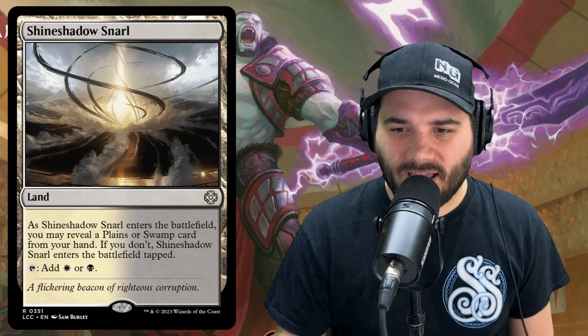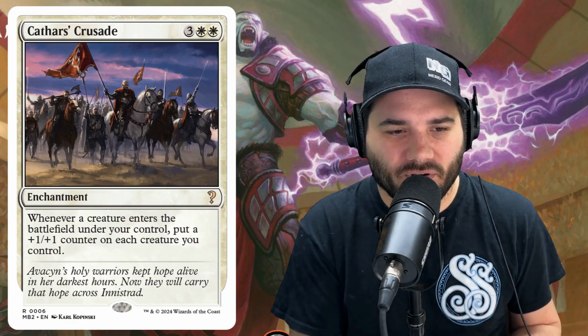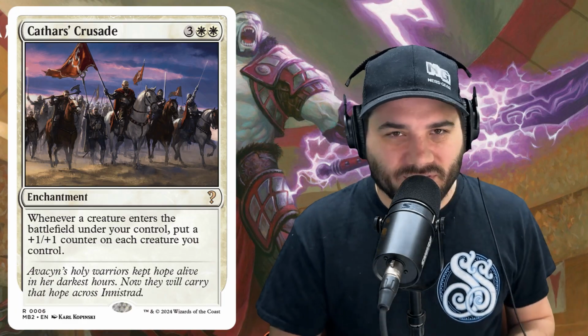And then our last add is going to potentially be a game ender, which is Cathar's Crusade for 3 white. When a creature enters the battlefield under your control, put a +1/+1 counter on each creature you control. So if we're getting towards the end of the game, we have several cards out that are going to be making tokens. Every time a token comes in, it's going to buff up our creatures. So we don't really care if we're sacrificing those tokens. We can swing out with them and then sack them, getting a bunch of damage in.